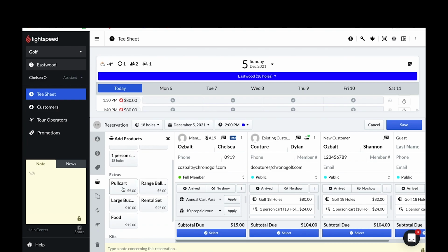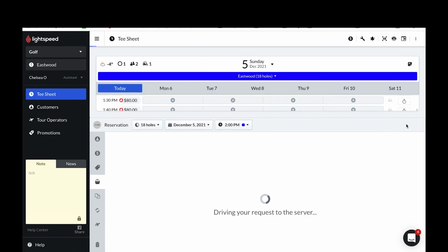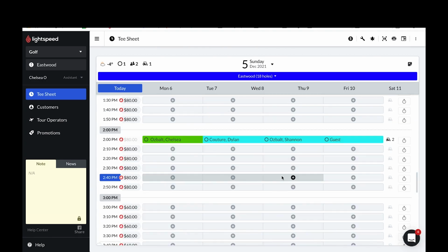We can also add any kind of pull. Let's say someone wants to pay pull cart. They're all taking range buckets. I can go ahead and click save now. Now my booking is saved. I'm good to go on there. You can quickly see what player types are associated to the booking. Otherwise, so now we have this one.